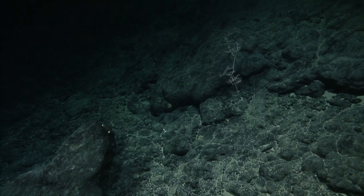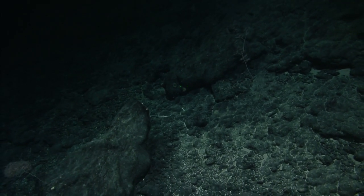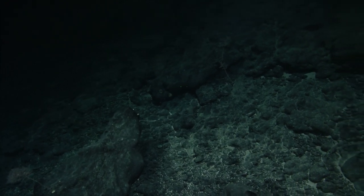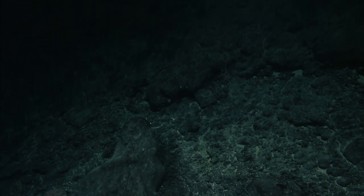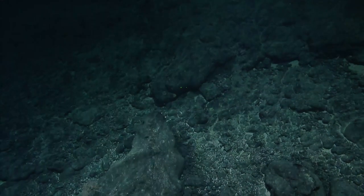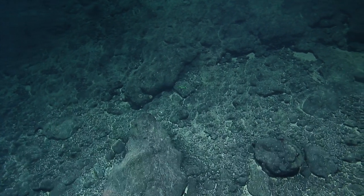So because we are in Papahanaumokuakea Marine National Monument, we are subject to our collection permit with them. So we're trying to be very mindful of where and what and how we collect. That's why. Gabby, you see that coral on the back end of that rock? I do. Yeah. I will be mindful of it. I'm sure he's going to make you nervous.